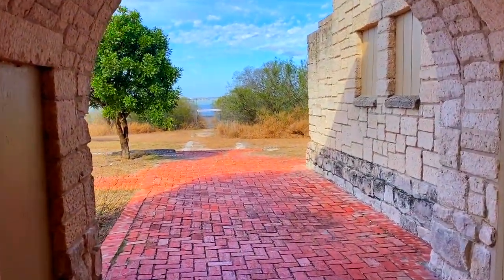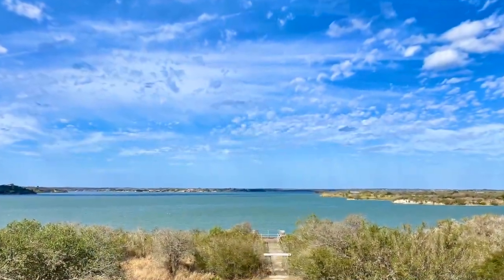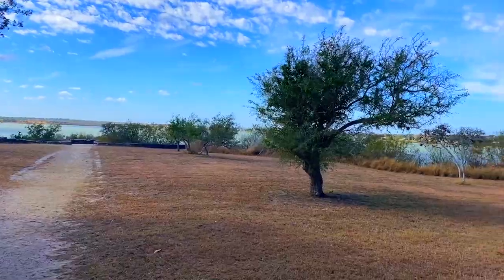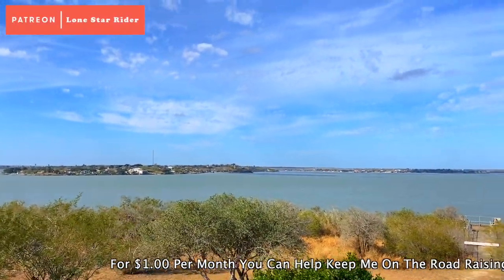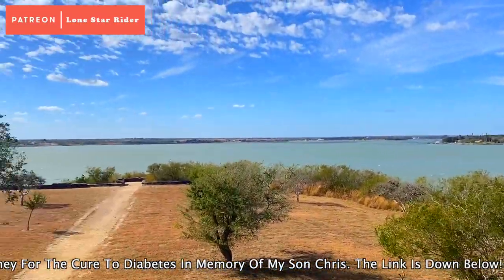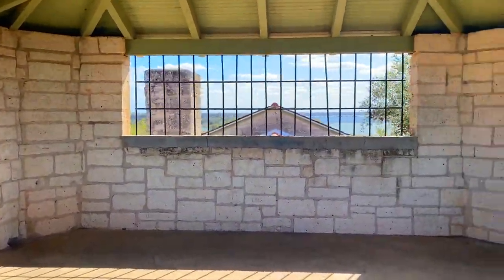Well, you can't go out there. There's the lake out there. I had a sunset last night. Let's go upstairs, see what's up here. We get a better view of the lake. Look at that. Pavilion up here, you could do something.